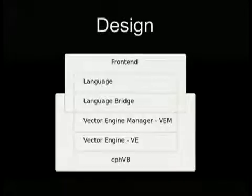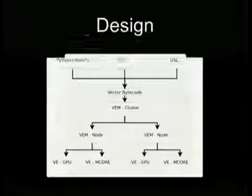So I've made this neat little graph here. The idea is we want the separation of concerns. So at the top level, we have what we call the front end. And the front end consists of some language. That could be Python. And then you have your language bridge. And the language bridge is the thing binding the language to our runtime system. And that could, for instance, be hooking into numerical Python, instructing numerical Python to use our runtime system. And then down in the actual system, we got these things called vector engine managers. And the managers are the suit and ties of the system. They're the guys who are scheduling stuff. They're taking instructions and the high-level notion of computations, and then they're telling the workers down here, the engines, to do the computations.